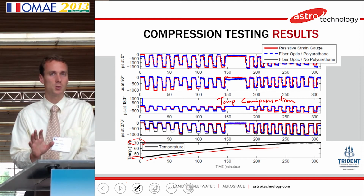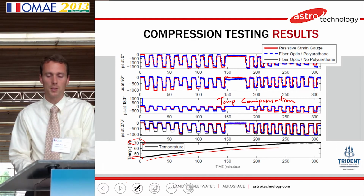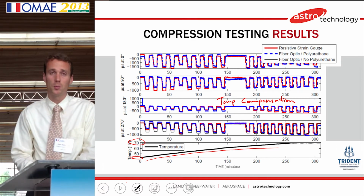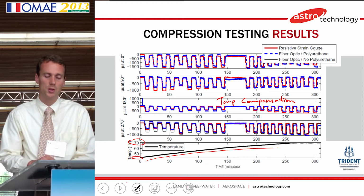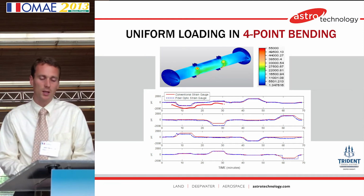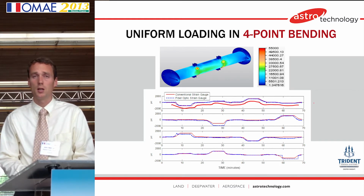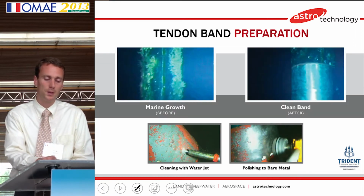It kind of surprised us once we installed it on the TLP. We thought that the seawater would be fairly uniform temperature right at a thermocline. So we had a bit of a surprise later. I'll show you some of those results. Here's our 4-point bending test as well, the finite element analysis. And again, excellent agreement between the conventional strain gauges and the fiber-optic strain gauges as well.